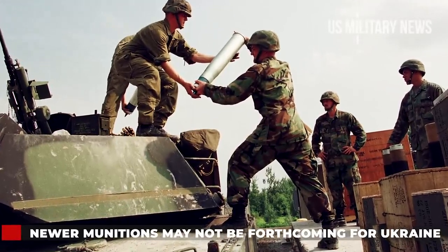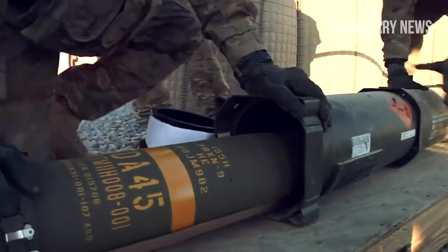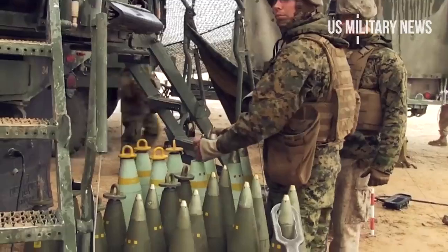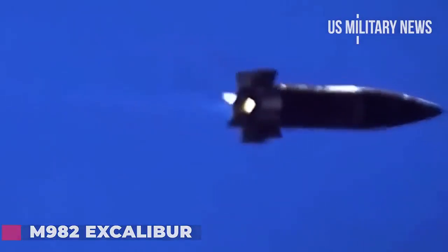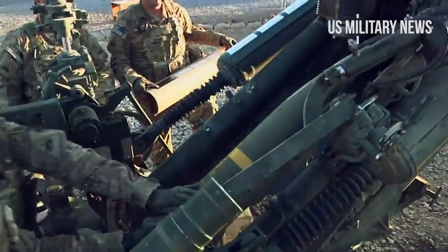Newer munitions may not be forthcoming for Ukraine. It remains to be seen whether Ukraine will receive the more advanced shells from the Americans. They will not likely get the laser-guided M712 Copperhead and GPS-guided M982 Excalibur, but the high-explosive baseline rounds will still yield ample firepower.